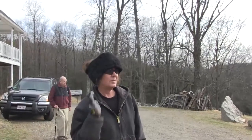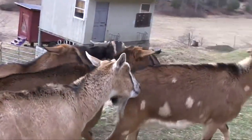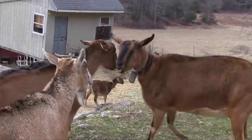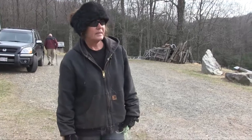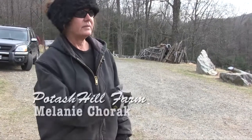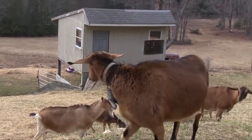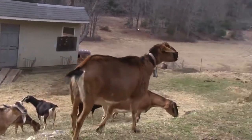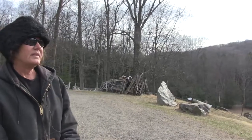My name's Melanie Chorak, and this is Potash Hill Farm, and those are the goats. Generally we breed every year, but this year we're not. I lost my buck a couple of years ago, so we don't have any babies this year. That's when they get milked, after they've kidded. So I need a buck, and probably this fall I'll rebreed. I use the fresh milk, but I also have a surplus of milk that I freeze for the following year, so that's how you stay ahead of that.